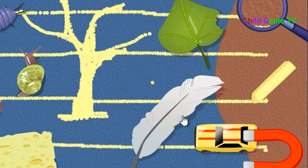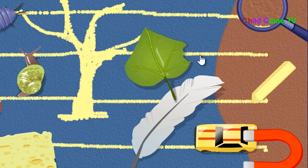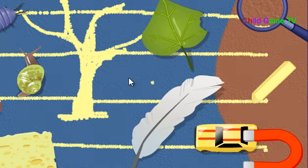A bird's feathers keep it warm and dry. The little lines on the leaf are called veins.